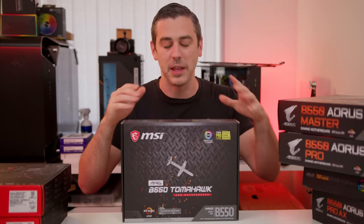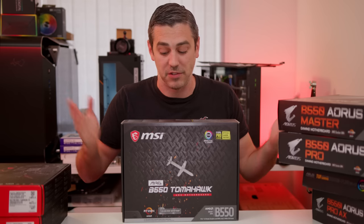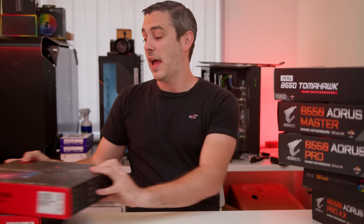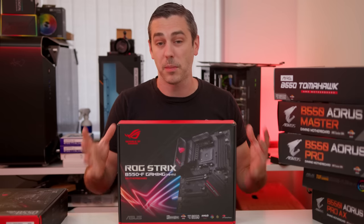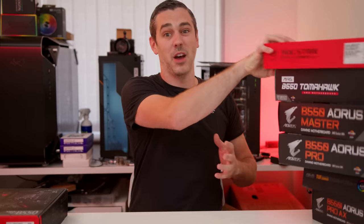Tomahawk, this is probably going to be the bestseller. It was on B450, so why wouldn't it be on B550? Who knows? I do feel like it's lacking in some areas, like RGB, but I guess RGB is not really for everyone. F-Gaming, this is a bit of a weird one because it looks exactly the same as the E-Gaming to a certain degree, but it is pretty competitive with the pricing, and of course, ASUS generally are a little bit more expensive overall.